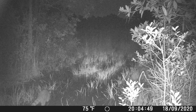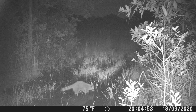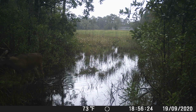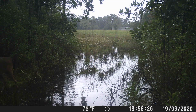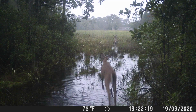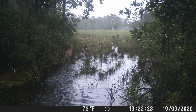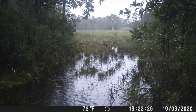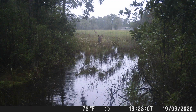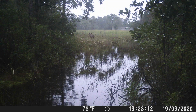This is a raccoon just walking through the water. I thought it was too funny. He's just four-wheeling it back there. It's deep. That's a big buck coming back into Hat Pen. And he, believe it or not, drove the deer out. And the next clip should be him following them. That's him. He's all over the property.